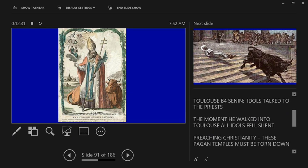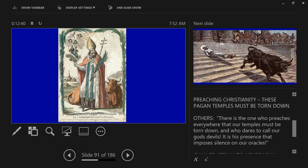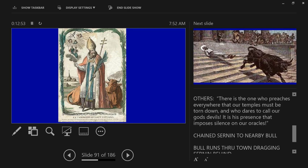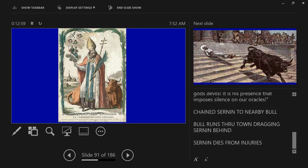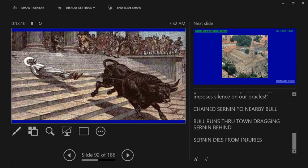Before he got there, idols talked to the priests. The moment he walked into Toulouse, all idols fell silent, and he started preaching Christianity. These pagan temples must be torn down, he said. The people said, there is only one who preaches everywhere that our temples must be torn down, and who dares to call our gods devils. It is his presence that imposes silence on our oracles. So they chained Cernan to a nearby bull, and the bull runs through the town, dragging Cernan behind it. And Cernan dies from his injuries.